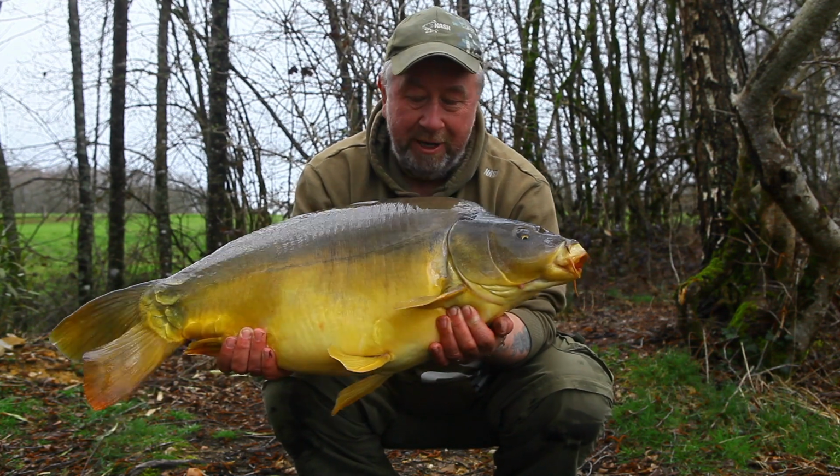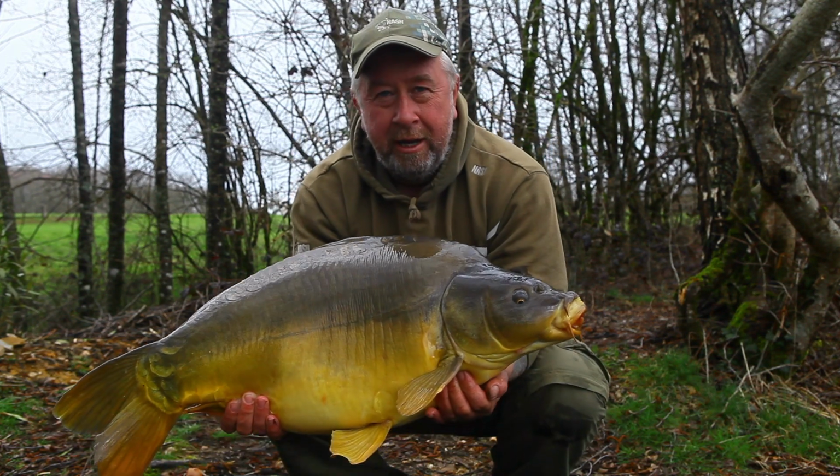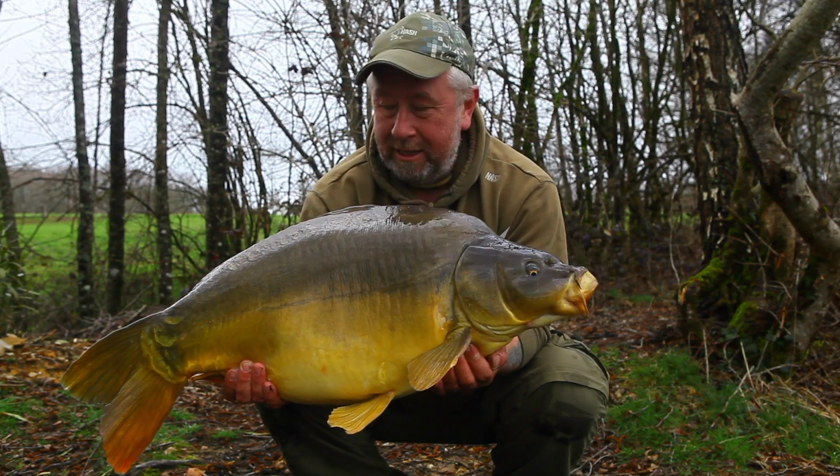I disturbed a fish there yesterday when I was having a look around, so I felt confident I was going to get a bite from there. Sure enough, I've got a 29 pounder, so it's a start.